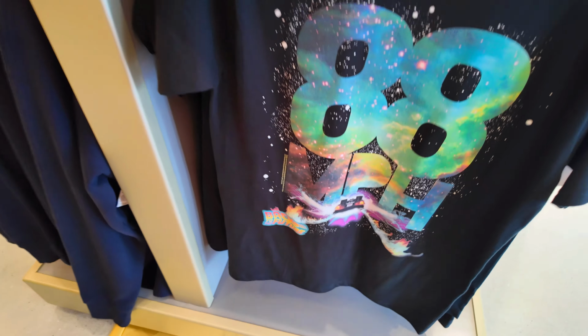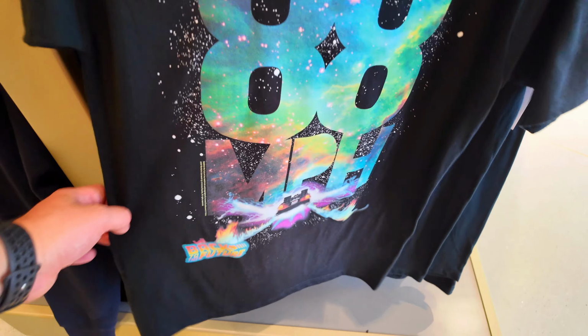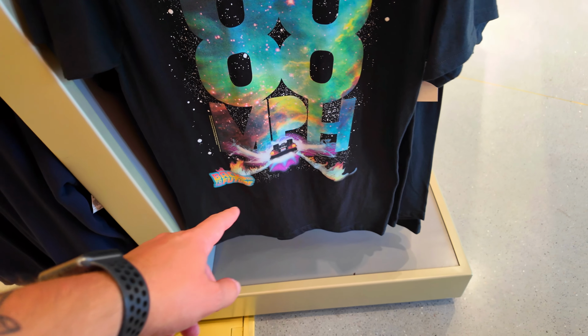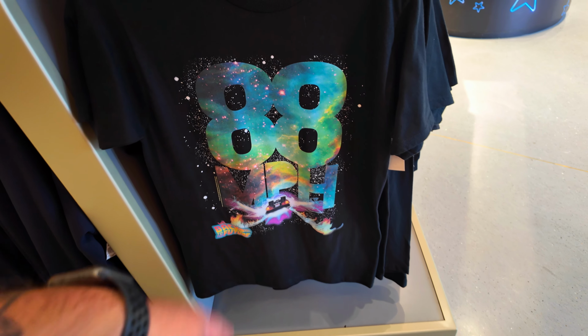Gotta pick it up. This shirt wasn't here last time, 88 miles per hour. This one is $24.95. Not bad. Not bad price for that shirt. It's a good shirt too.